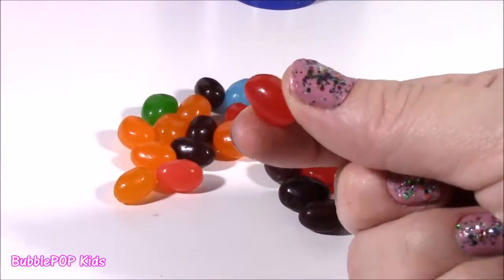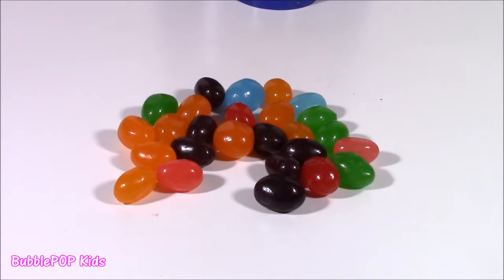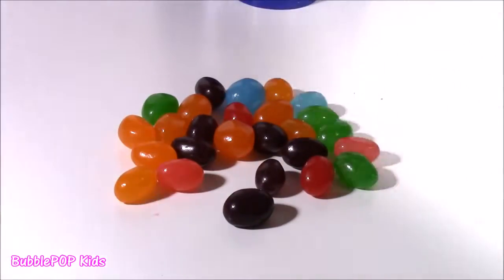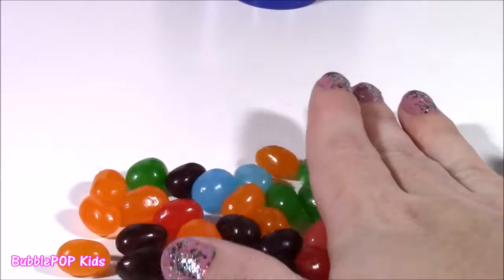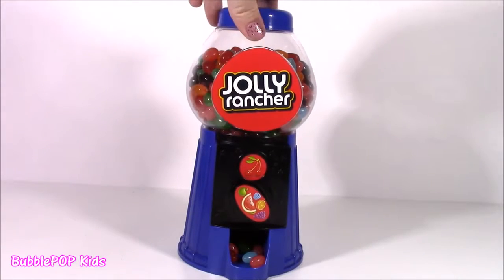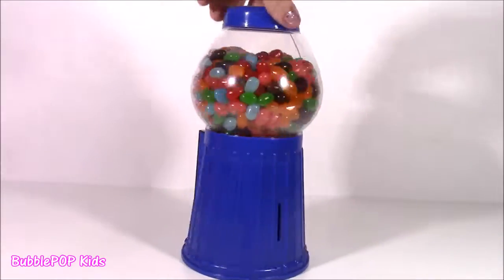Red is your classic cherry and grape. Grape is really good too. Ooh, it's so sour. It kind of tastes like pucker powder. So all in all, we get 1, 2, 3, 4, 5, 6 different flavors. They are so good. And this machine is just like the best. You can put it on your desk at home when you're doing your homework. You can pop a little sweet treat. Keep it in your kitchen.